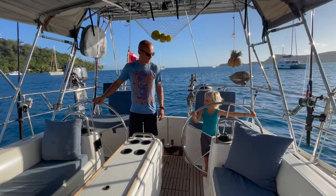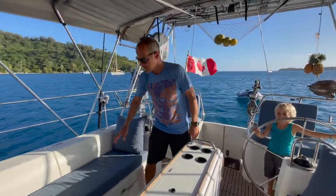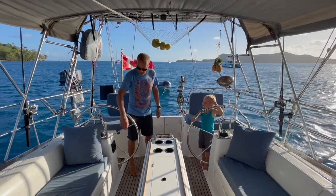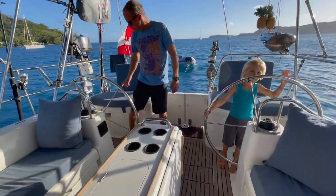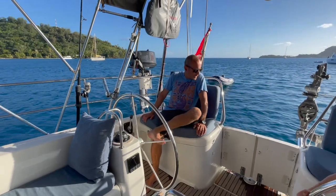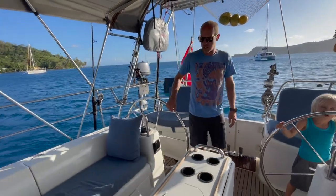All right, so still in the cockpit here. We've got a lot of comfy cushions everywhere. The foam has been replaced. We've got a recent Raymarine autohelm unit here. These cushions are an extra bonus on your longer crossings when you're at the wheel or on watch. And we've got a lot of storage here as well.